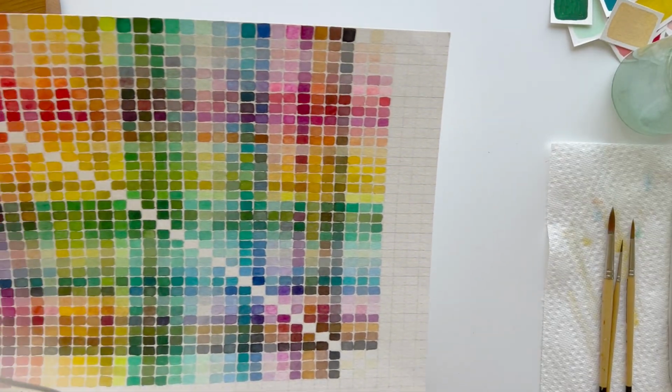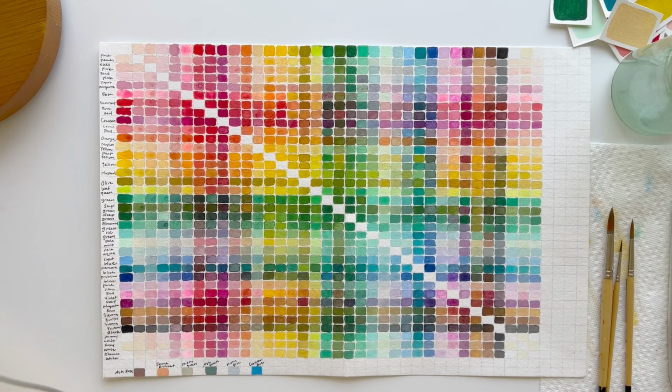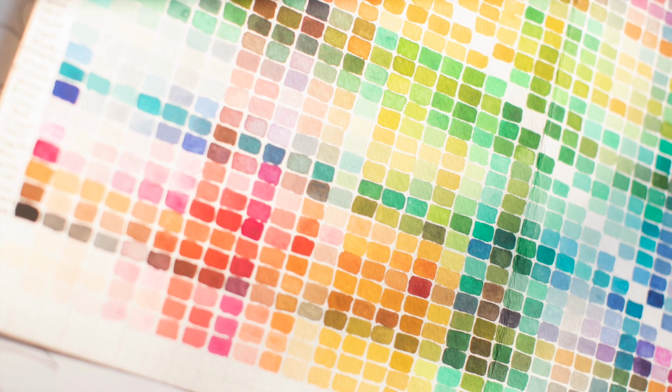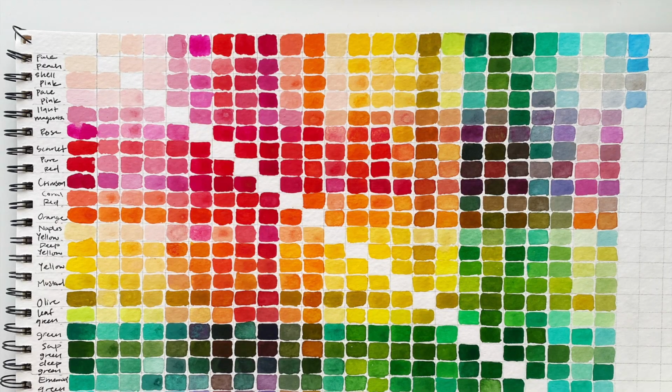Another activity is to create a color mixing chart. So this is a big giant one that I created. It took me a few weeks, but I had so much fun creating it. And it taught me so much about color. And I found myself being surprised by the different colors that emerged as I was mixing them.